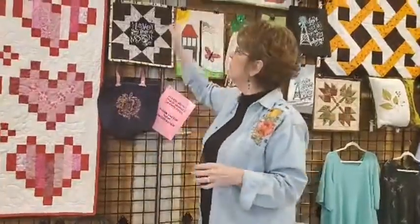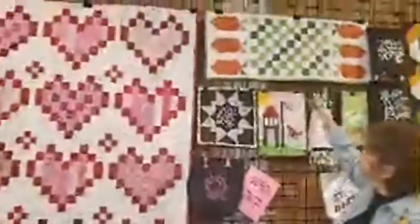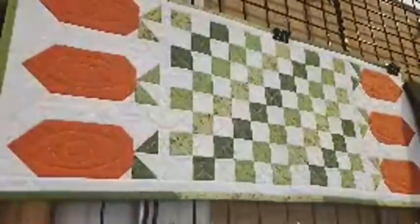Now you're going to sew all your strips together. Like I did on my chubby carrots, I sewed all the strips together, the greens and the whites, and made my strips. Now I want to sew the strips together. This is where the problem happens for me.